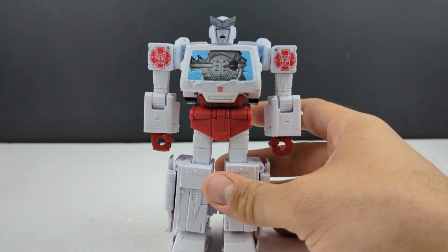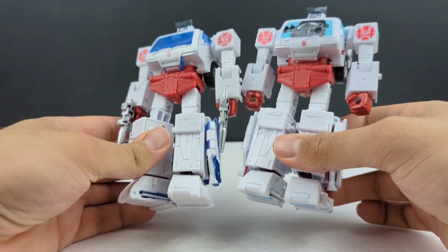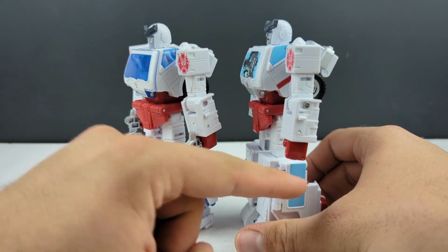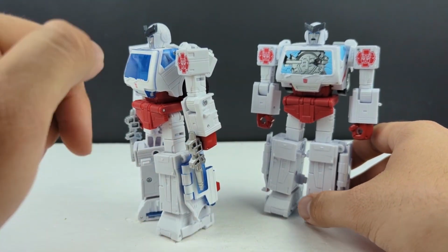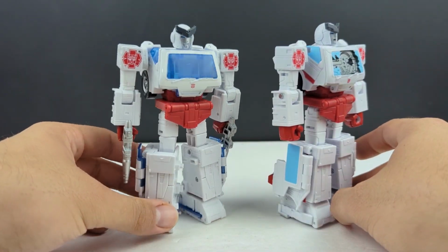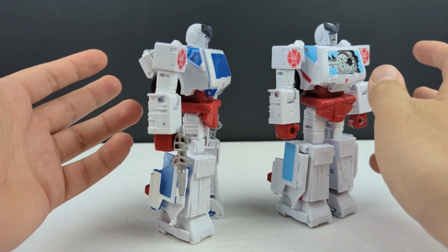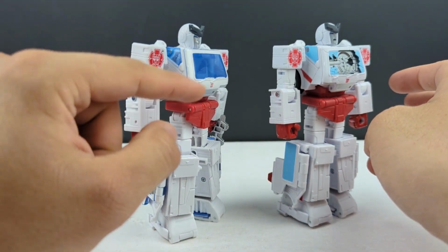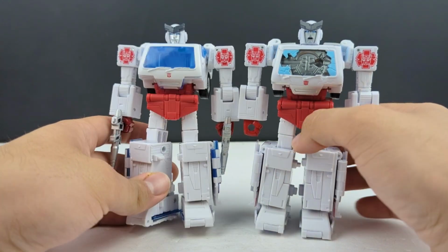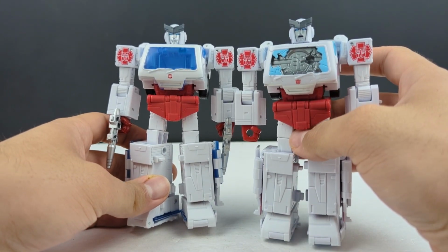And just to compare, God, everything's falling. Just compare them side by side. I believe everything is pretty much the same, except, of course, no translucent plastic. It's replaced by opaque white plastic painted over with the blue windows. Wish they would release Ironhide and Ratchet with the opaque plastic just for a standard release, because it is very noticeable. But even then, if you want to just swap them out, you can just pop that pin there, put a sticker over the chest, and there you go.